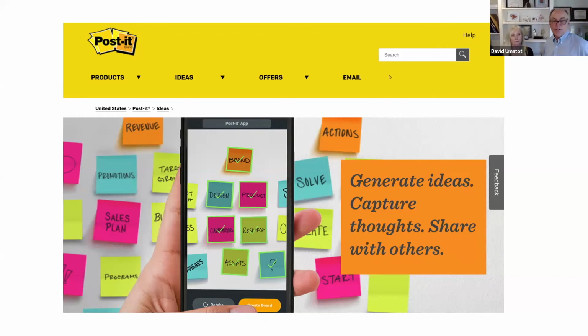Yeah. So if you don't get anything else out of tonight, get this app on your phone, because you can use it for capturing any kind of wall work that you do with Post-its. What was the name again of the app? Post-it. Okay, thank you. Yep. Post-it. Just go for Post-it brand. So Post-it app. You can see right here at the top of the phone there.